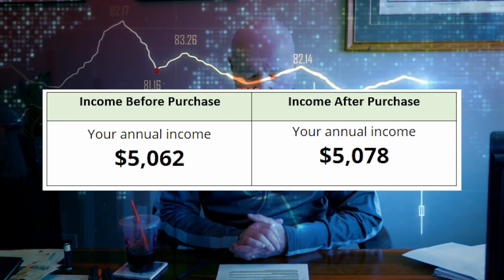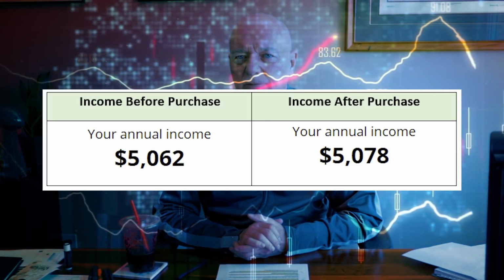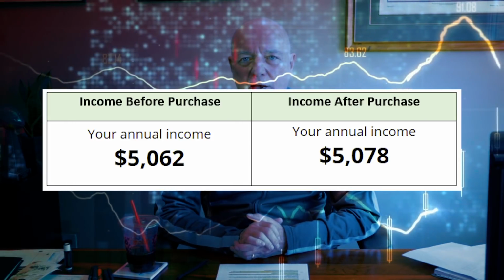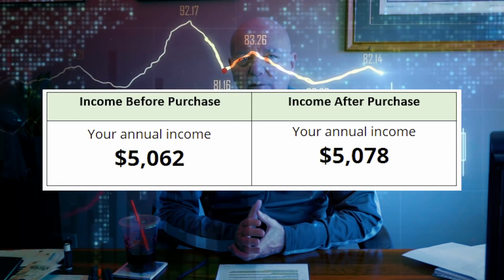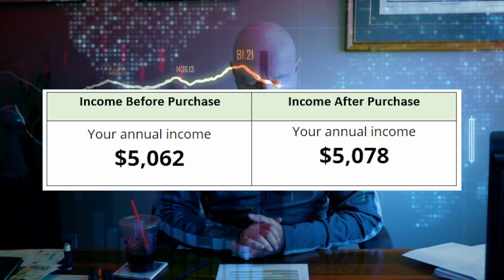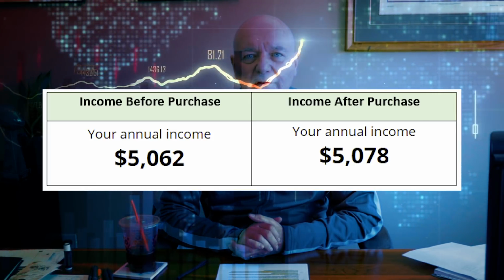I know this doesn't sound like much. It's only $16 a year. If you do the math, that's about 0.3% of the total income. So by reinvesting the dividend this month, I increased the portfolio's income by a fraction of a percent. I know that sounds small, but I ask you to look at it this way. If I make 12 reinvestments per year, which I do, and they each add between 0.2% and 0.3% to the annual income, that amounts to a 3% annual increase in income without me doing anything other than reinvesting the dividends.